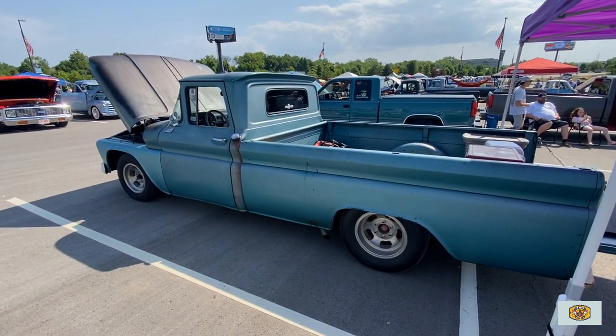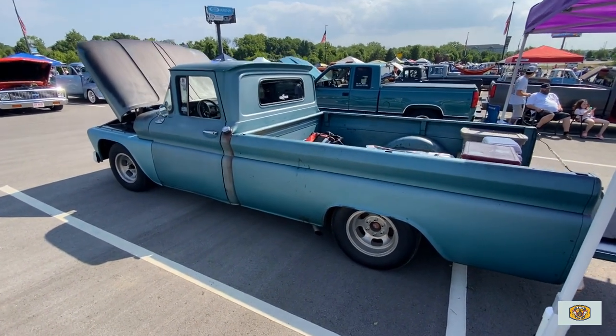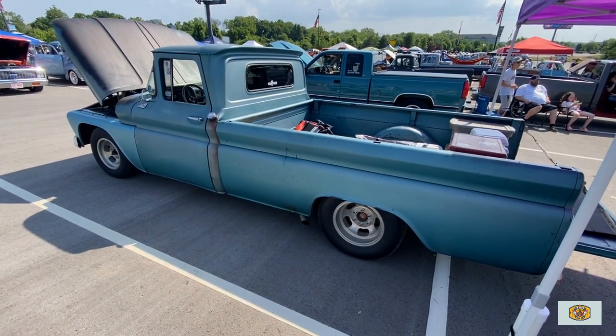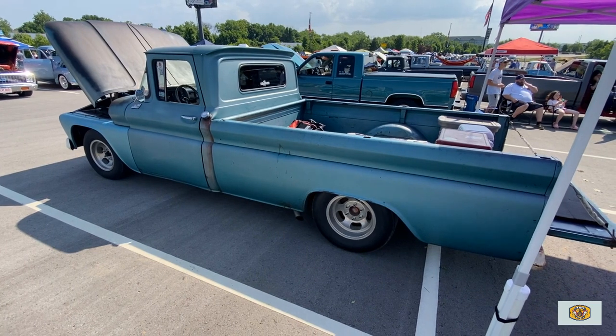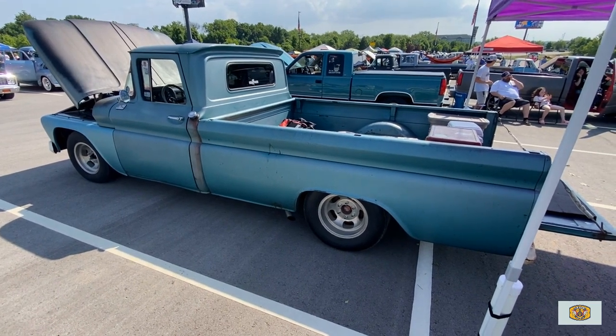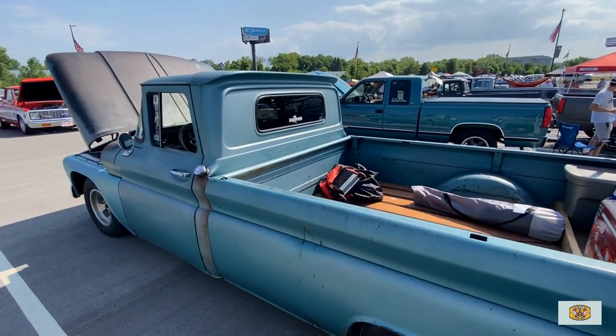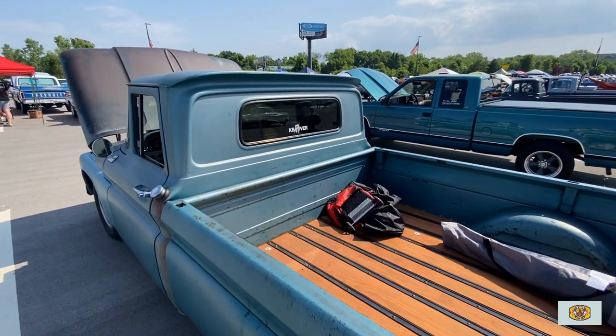Yeah, the X-frame is a little unique. This doesn't have an X-frame. It's the first year that doesn't have that. Oh, really? It's the first year that doesn't have torsion bar suspension. My 61 had it, and I kept it. And I love the small window in the back. Personally, I like the little window.